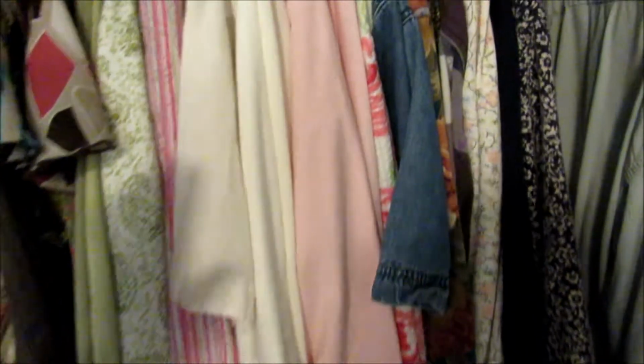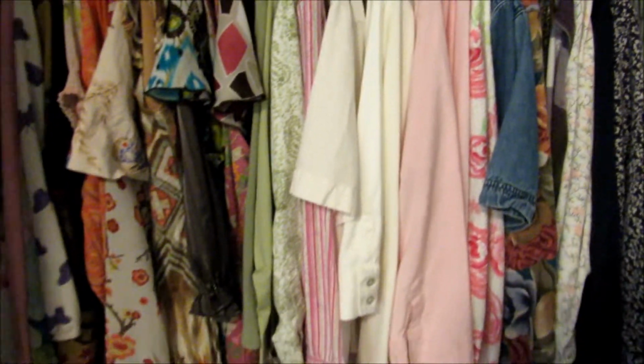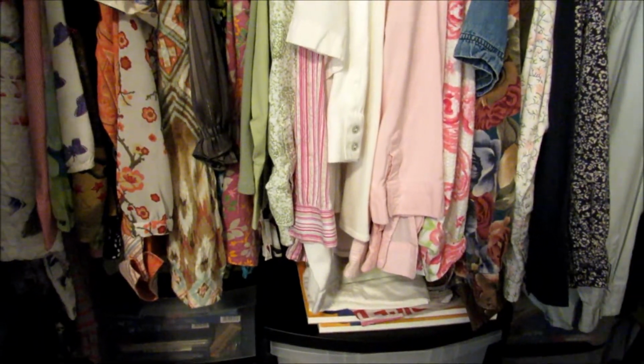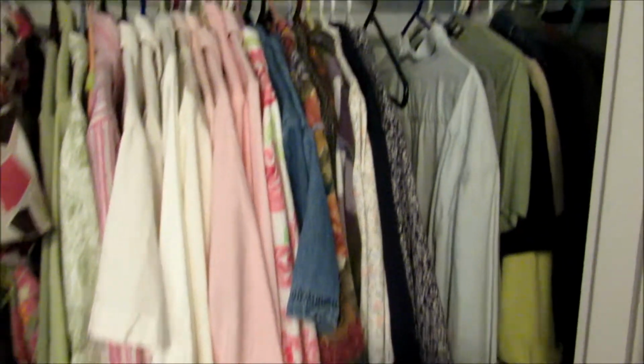And I've got 3 organizers in here. And these organizers are pretty much organized. But I've got all these clothes here. So watching Sharon's video, I was thinking that if I take these clothes out, I can somehow stack up some organizers and make some more room in here to store stuff.